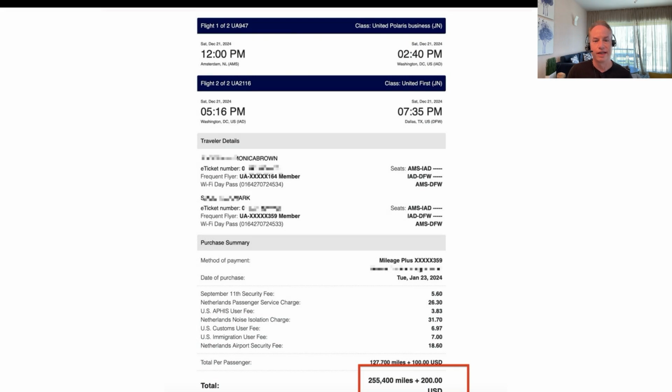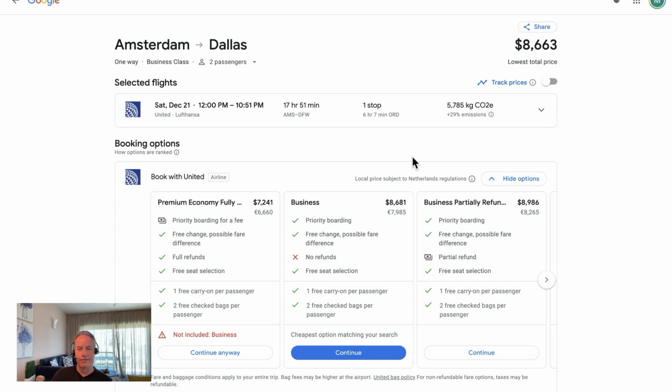This is a flight we have scheduled for later in the year. It's going to take us back from Amsterdam back to Dallas Fort Worth. We're going to go in business class from Amsterdam to Washington, D.C., and then first class from Washington to Dallas Fort Worth. We spent a total of $200 plus credit card points. So as you can see, that flight that cost us $200 out of pocket would actually cost, if we paid without our mileage redemption, $8,663. So we saved a grand total of $8,463 on just that redemption alone.